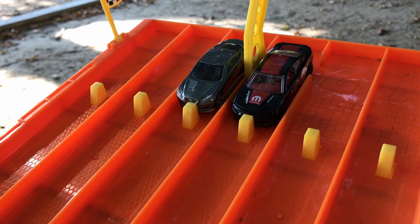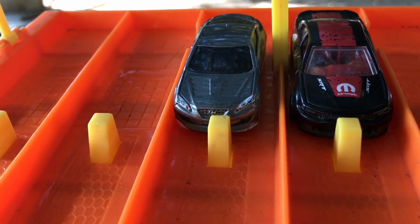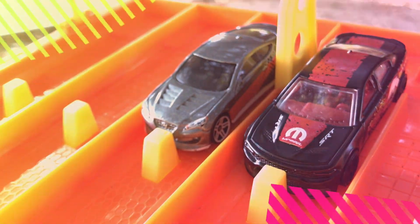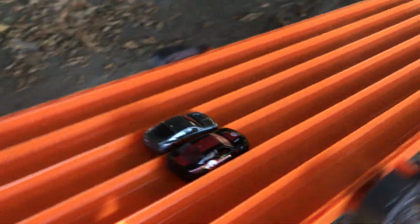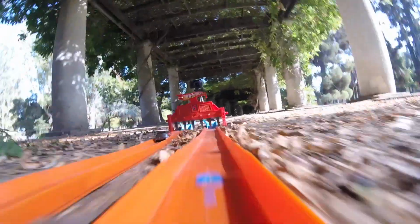Semifinals, heat number 2, American versus import, muscle versus tuned. You got the Dodge Charger SRT versus the Hyundai Genesis Coupe. Winner takes all, best 2 out of 3 for a shot against the Fair Lady in the finals. It's going to be a good one. And the Dodge Charger leaves the Hyundai on top of the hill, forgets about it. And on to round 2. Let's see what the Hyundai has in him. Well, not much apparently, because he gets left behind at the top of the course once again.